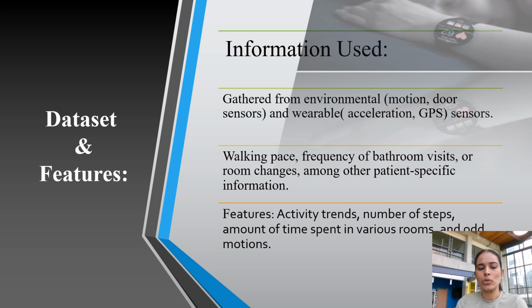These features are crucial in helping monitor a person's daily routine and detect any early signs of health decline. The next part is discussed by my team member Damanpreet.